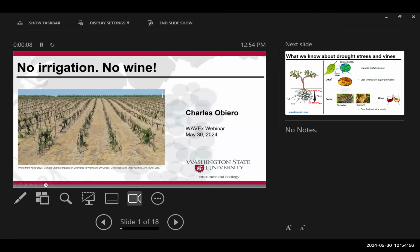So I'm going to talk about why irrigation is important in vineyards. The picture that we are seeing here was taken from a vineyard some miles away from the station here, and it's been a non-irrigated vineyard for a while. What you see are the vines that are actually dying. For Eastern Washington, we cannot get any crop without irrigation. And so even with the less winter rains and early summer, this vineyard is just dead.